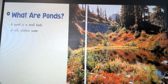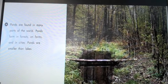A pond is a small body of still, shallow water. Ponds are found in many parts of the world. Ponds form in forests, on farms, and in cities. Ponds are smaller than lakes.